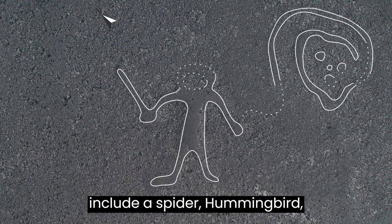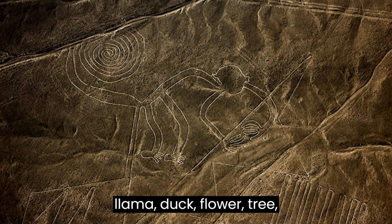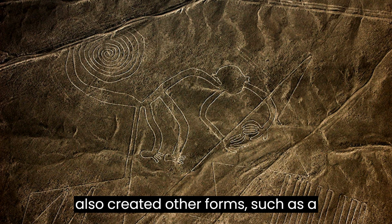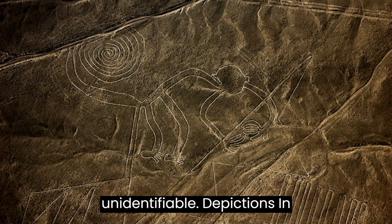Examples include a spider, hummingbird, cactus plant, monkey, whale, llama, duck, flower, tree, lizard, and dog. The Nazca people also created other forms, such as a humanoid figure, nicknamed the Astronaut, hands, and some unidentifiable depictions.